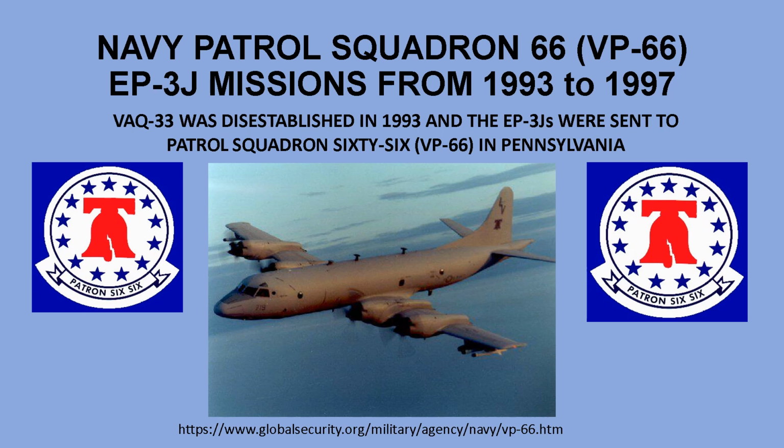They received the two EP3J aircraft from VAQ-33 and were tasked to continue to provide electronic warfare aggressor training to the fleet. However, VP-66 still had to perform all their normal P-3 missions, such as anti-submarine warfare, surveillance, and reconnaissance missions. So, in 1997, the Navy reduced the workload of VP-66 by transferring the mission and the two EP3Js to a brand new squadron.